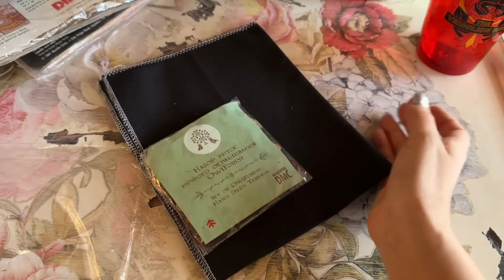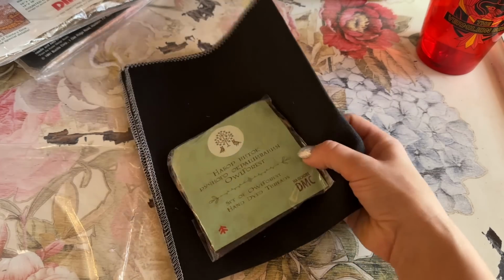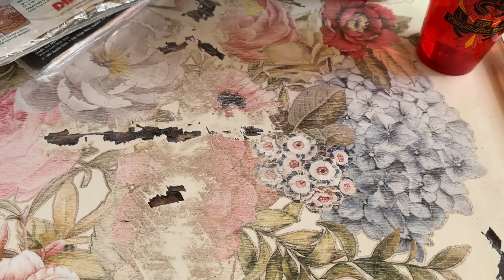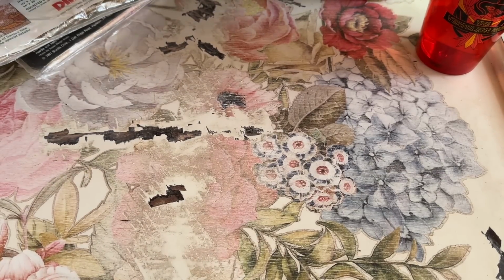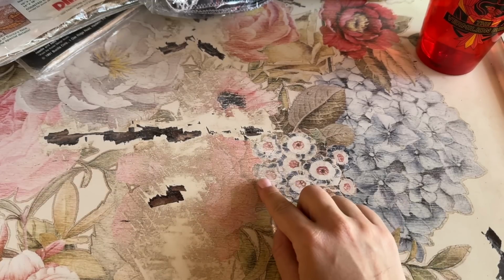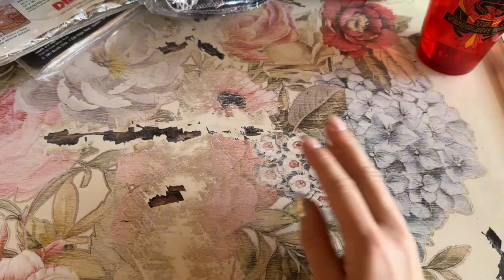And then just the black canvas I ordered from 123 Stitch. That makes it what, three projects with pomegranates that I purchased in what, a couple months.